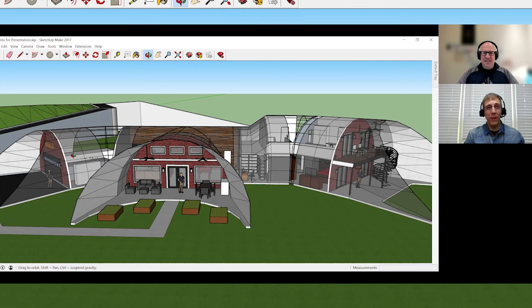I know we've had a lot of response every time we've shown this concept to people, whether they like it, love it, or hate it. It never fails to get their attention. That is true. We'll definitely get their attention.